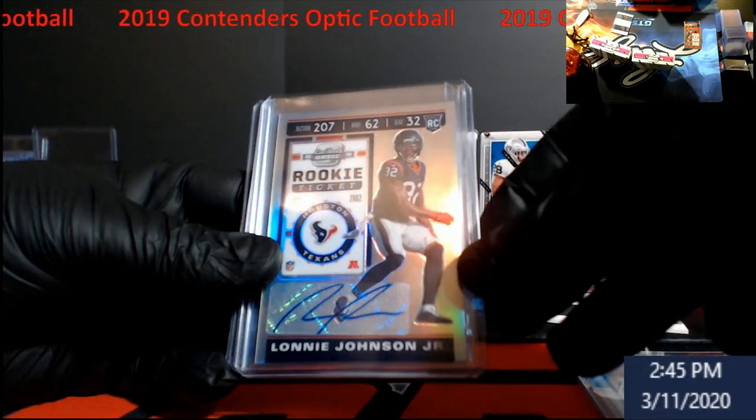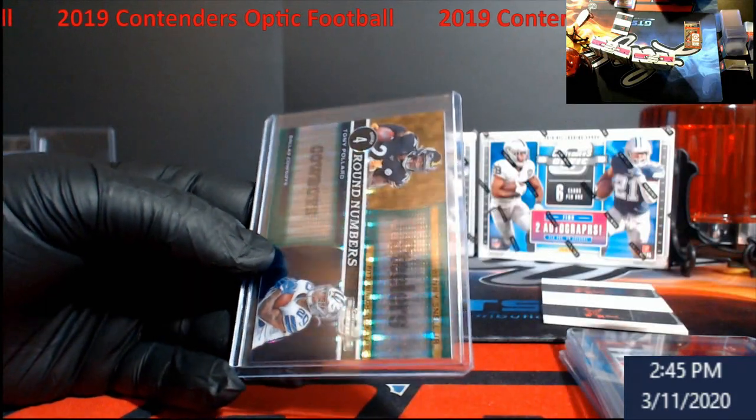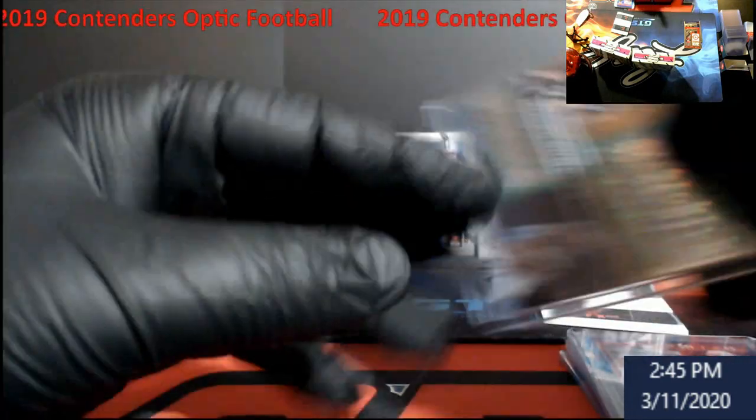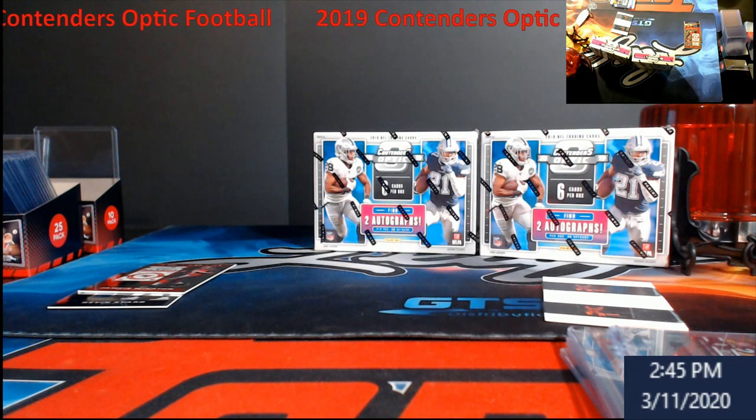Lonnie Johnson Jr. Odell Beckham. And I like these green. I feel like a green Pulsar or something like that. If there's one of those per box, it's going to make me at least happy out of this year.